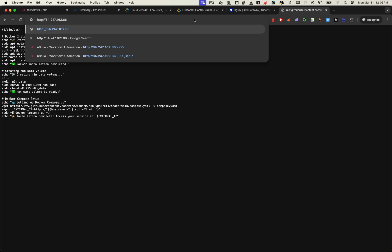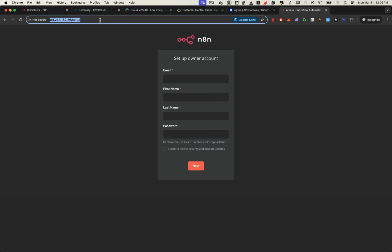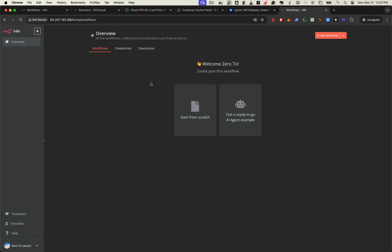Now that n8n is running, you can open your browser and go to your VPS's IP address. You'll see the n8n interface ready to go. From here, just create your account, and you're all set to start building workflows.